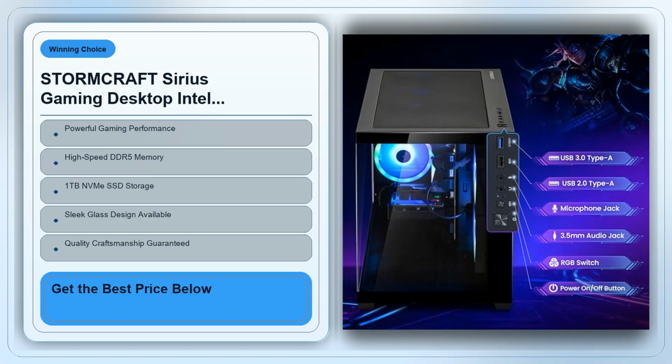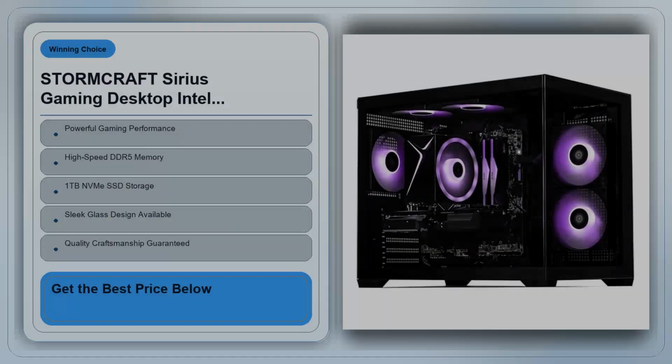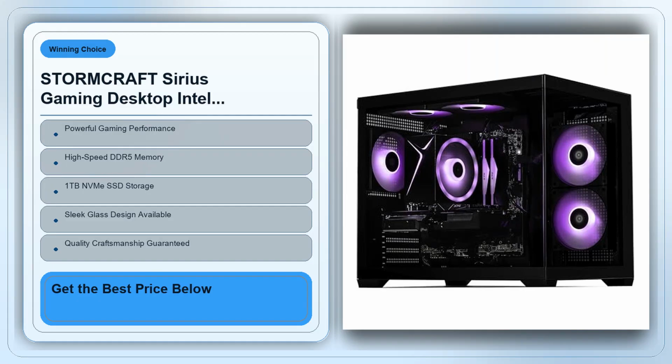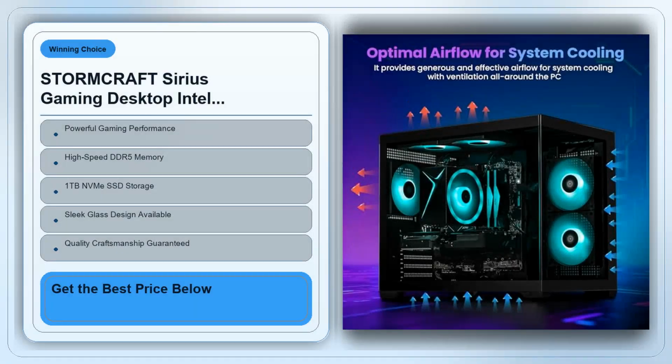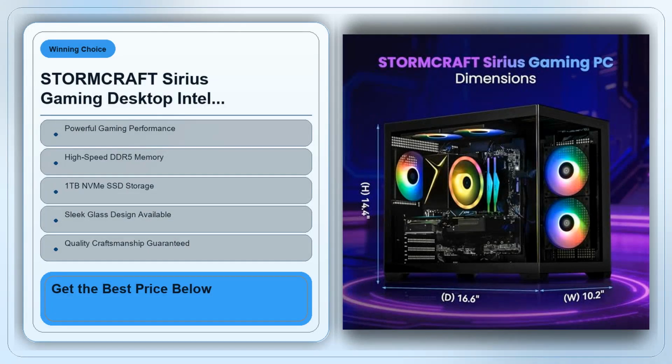On the flip side, the Sirius isn't the best fit for a few scenarios. If you're hunting for a pure 4K gaming experience with ultra-high settings, the RTX 5060 Ti will eventually feel like a bottleneck, especially in titles that push ray tracing to its limits. In that case, you'd be better off waiting for a model that ships with an RTX 4070 or higher, even if it means spending a bit more.